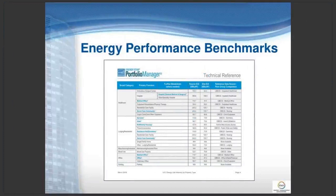So in terms of benchmarks, again, we mentioned Energy Star, we mentioned Portfolio Manager. Again, this is all available out on the internet. But again, we talk about being able to compare against peers. So when you take a look here, this is a typical sheet that I've grabbed off of there. And you can see the broad category on the far left, for example, healthcare. You can see primary function, where it's refined a little bit, hospital, medical center, etc. And then further breakdown. Then you see two columns. One is called source EUI, kBTU per square foot, and the other site EUI, same thing, kBTU per square foot. And then the reference data source.